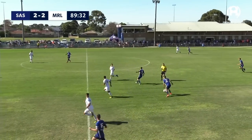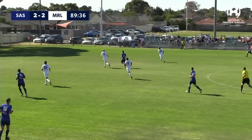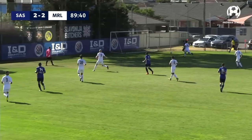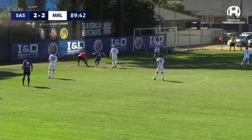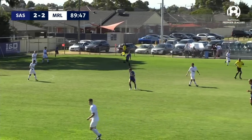Good turn by Hoda, who is fouled. Advantage played by the referee. Hoda gives the ball out to Shaper, who's advancing forward, chasing the ball. Can he get to it? Gets to it on time, plays the ball in, and it is just too short for the oncoming Matthew Kandari, who is on a hat-trick.